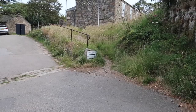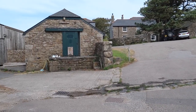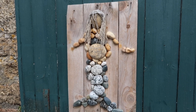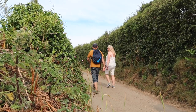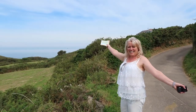There's a little sign tucked away in the grass. Coast path. Past the barn. With a mermaid on it. Oh, I think it's going to be mermaids all the way. This little tarmac lane is going to take us down to the coast. I can see the sea already. To Zennor Head. The sea!